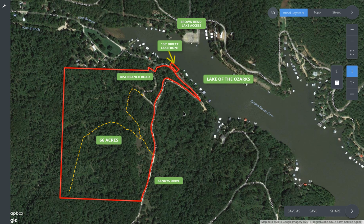But I don't even know where to begin because there's so much, and I'm actually pretty familiar with this area of the lake because this is basically where we take our family vacation every year. So I'm familiar with Golden Goose Cove and all the stuff in this area. We were so excited to have this tract. It's next to impossible to find anything with actual lake frontage on Lake of the Ozarks, even a small lot. They're extremely expensive. They don't hit the market that often.